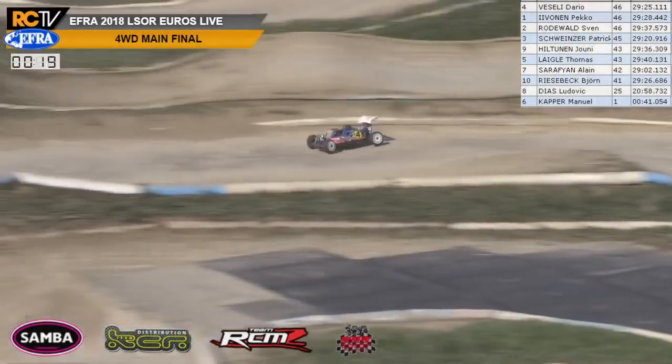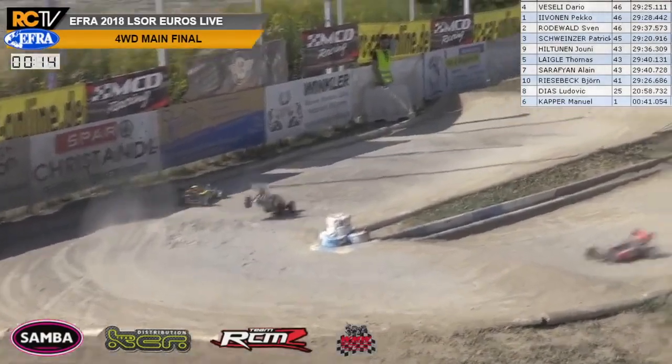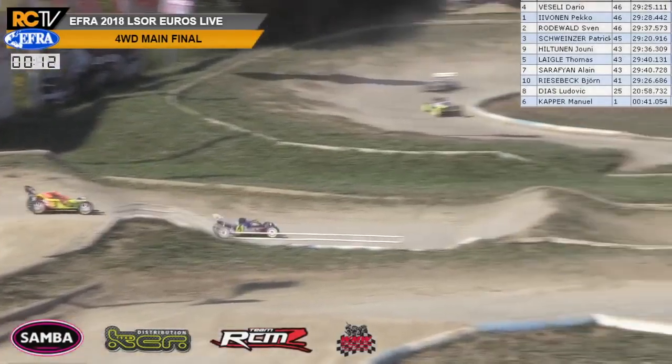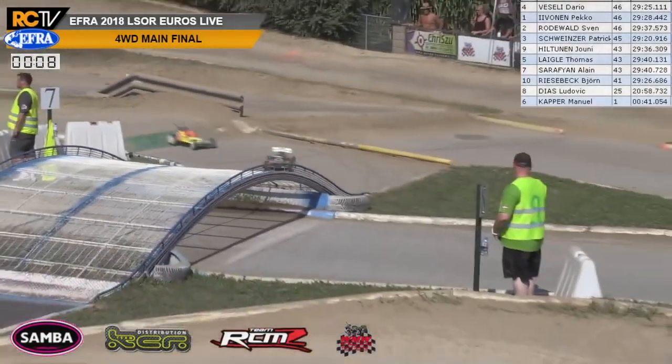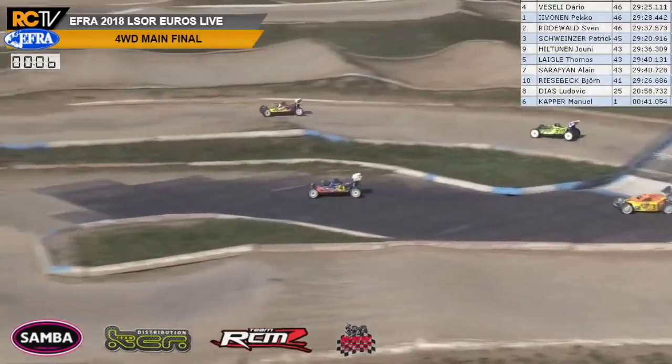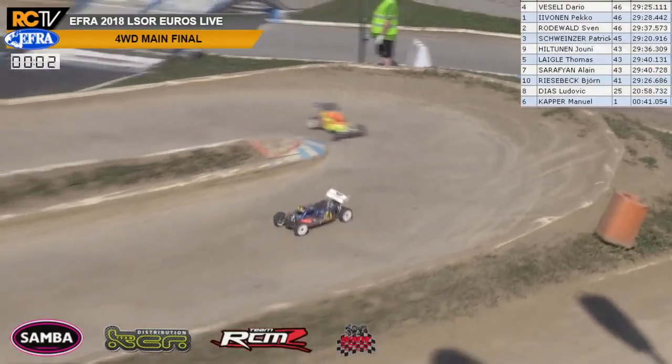Vesely, a few more corners to go. He's got a kind of wandering Patrick Schweitzer in front of him, and he lapped Schweitzer, who was running in fourth. He's lapped all the way to fourth. Vesely, a few more corners. Can he keep going, will the engine carry on running? Vesely looks like he's going to make it 3 European Championships in a row.